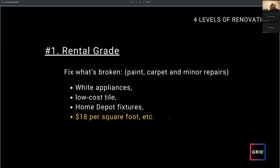When it comes to rental grade, I made this mistake early on because I read all the Burr books and I wanted these places to be beautiful and amazing and look the way I want them to look if I lived there. But focus on the important things. Make sure the roof is good. Make sure the heater is good. Make sure your windows are good. Make sure your electric's not shot and your plumbing's good.